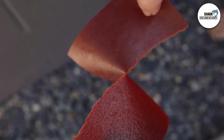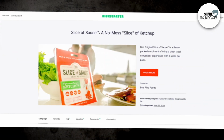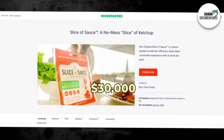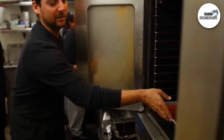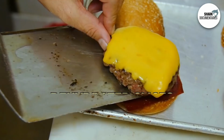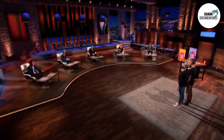Pretty impressive, right? The couple started off by raising money for the food product by launching a Kickstarter account in 2018. They were able to get $30,000, but the major challenge was that they were producing each slice by hand and needed a manufacturer to produce large quantities of these dehydrated slices with a somewhat speedy turnover. So they decided to come onto the famous Shark Tank to get these investors funding into something on a bigger scale.